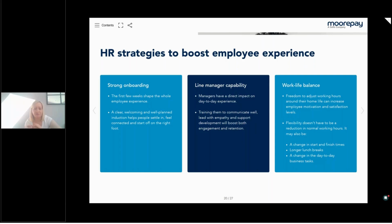You know, you hear stories of people starting in an organisation where they've just literally been left to sit at a desk and told to crack on without meeting people, without being introduced to people, without even being walked around the office. Really simple, basic things. I think there's a lot to be gained from thinking about the onboarding, and a clear, welcomed and really well planned induction can help people settle in, feel connected and just get off on the right foot.